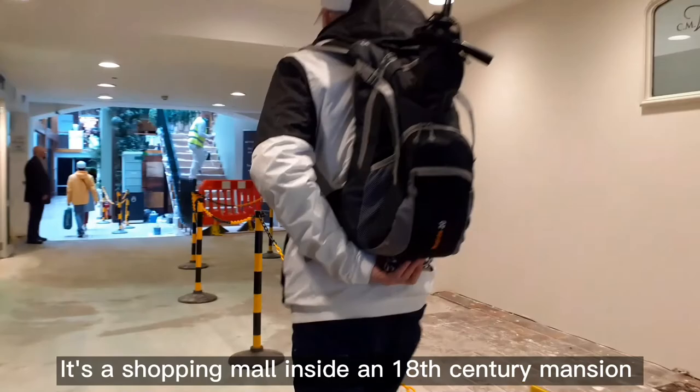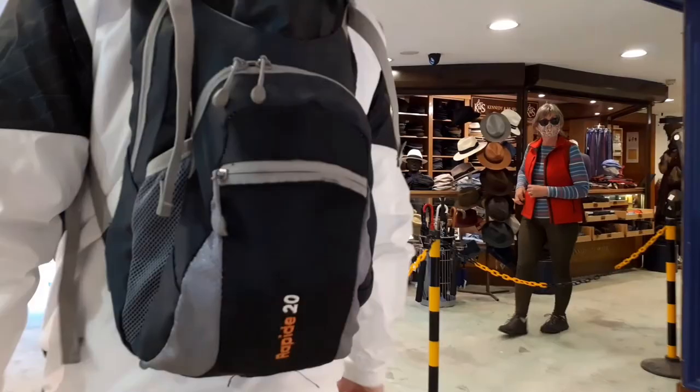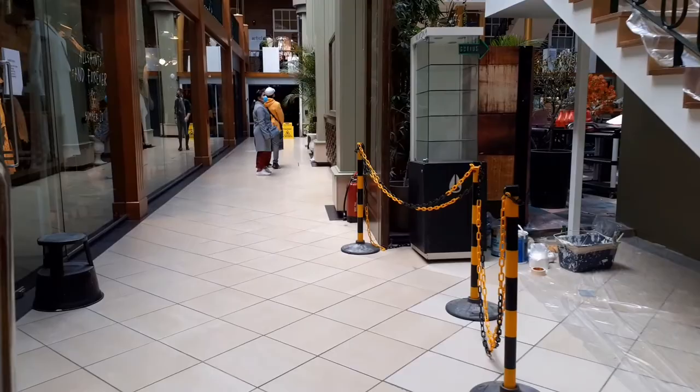We also passed the shopping mall inside an 18th century mansion. Wow, it looks like a castle inside, so if you're heading to Dublin city center, make sure to check it out.